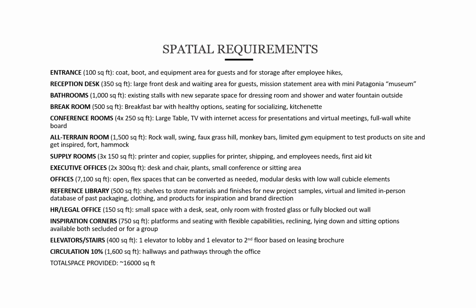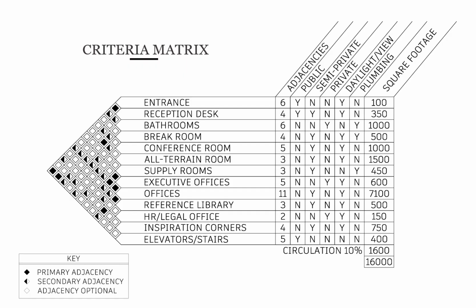Kimball is another company. They have a page called the Eco Checker where you can make sure that the products that you're specifying for them are sustainable. Spatial requirements: they need an entrance, reception desk, bathrooms, break room, conference rooms, an all-terrain room, supply rooms, executive offices, reference library, HR and legal office, an inspiration corner, elevators, stairs, and at least 10% circulation.